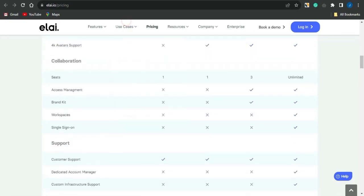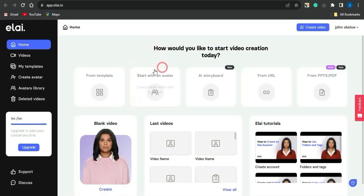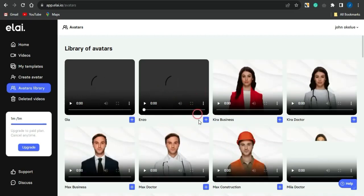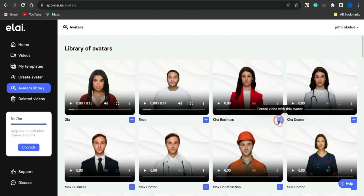So if I log into my account, I can go on to create a video, maybe from the storyboard or from an avatar. If I select an avatar, I'll be shown some avatars, and if I go on to select one at random, maybe I want to use this one, I'm going to click on this plus icon and I can go on to use that particular avatar.